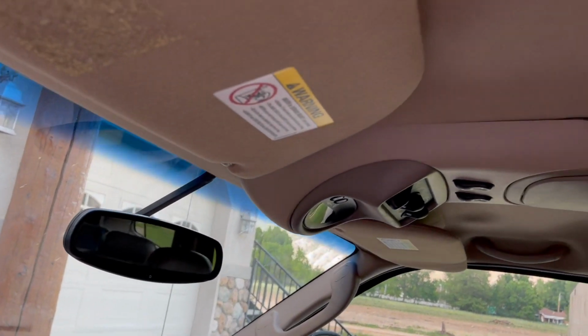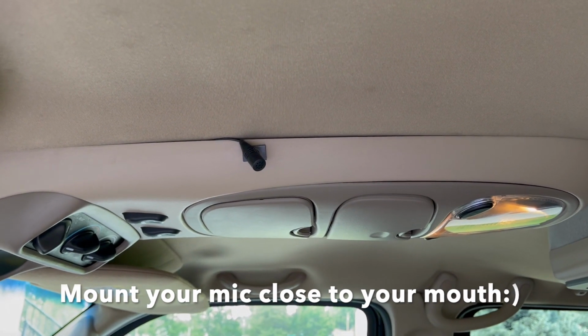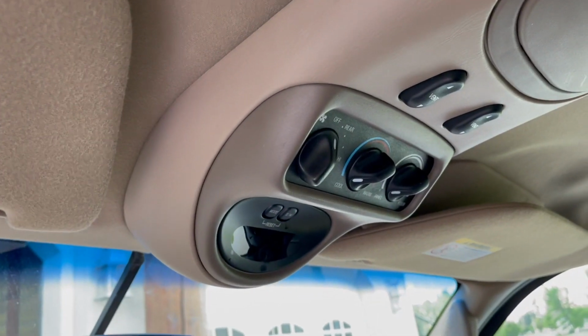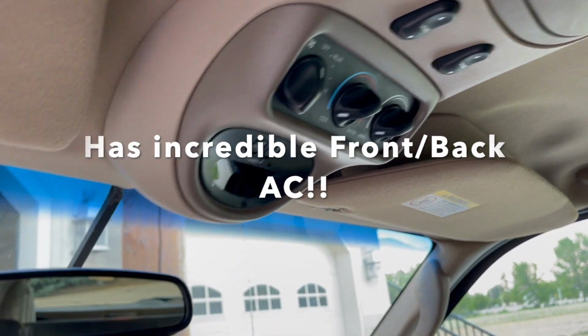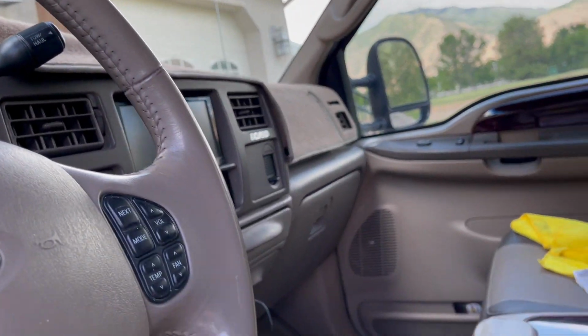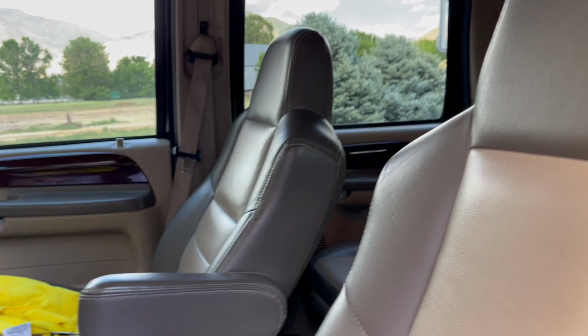One thing I would recommend with the diesel is to mount your mic for your phone up close to your mouth, because they are definitely a little louder. This has the rear AC controls, so you can really chill this thing down very rapidly. Like I say, in very good shape. Pardon my yellow towels in the background there. Just got done wiping her down.